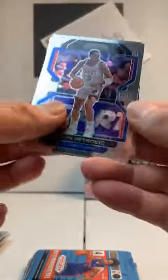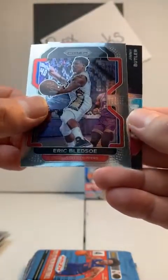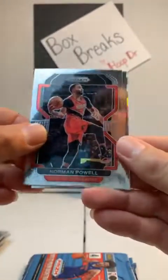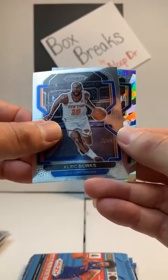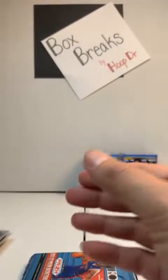Another nice LaMelo. Drazen Petrovic, Nets. Eric Bledsoe, Clippers, Dominance. Jimmy Butler to the Heat. Norman Powell, Blazers. Darius Garland, Cavs. This is Alec Burks, Knicks, the Cracked Ice. Not a rookie, Brandon Ingram to the Pelicans.